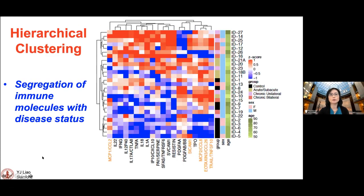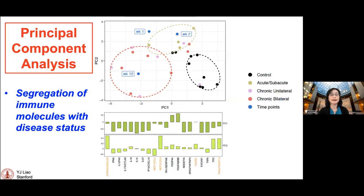In total, there were 20 significantly different between the 2 groups, which we then looked at using hierarchical clustering, and found that there was segregation of some of the immune profiles with disease status. We also used principal component analysis to look at segregation of these profiles. It was interesting that, granted, this is the first study so the numbers are not large, but the controls, which are in black, are primarily in one cluster, whereas the acute patients are in a different cluster, and the chronic patients are in yet another cluster.